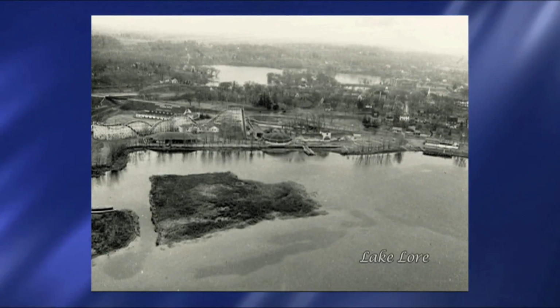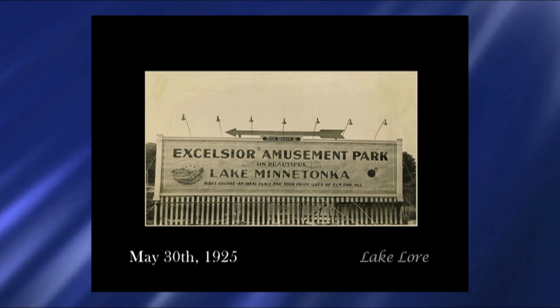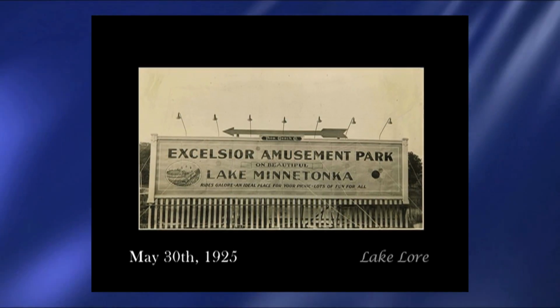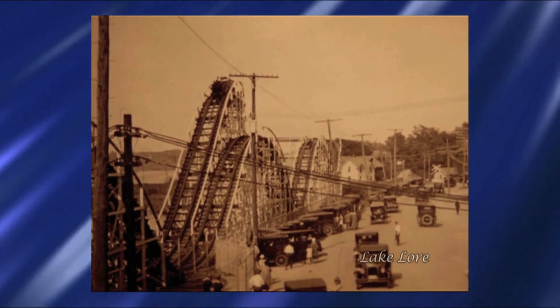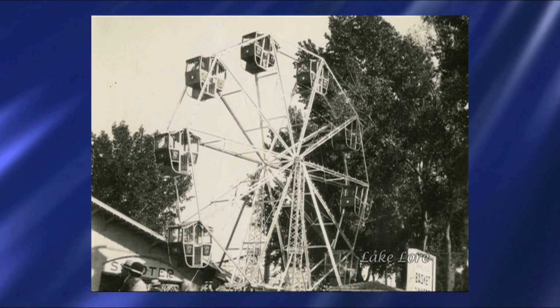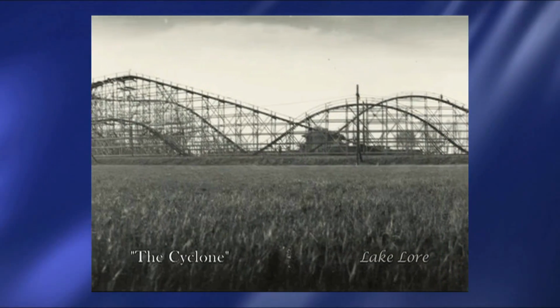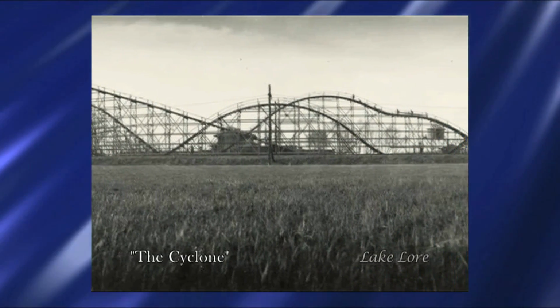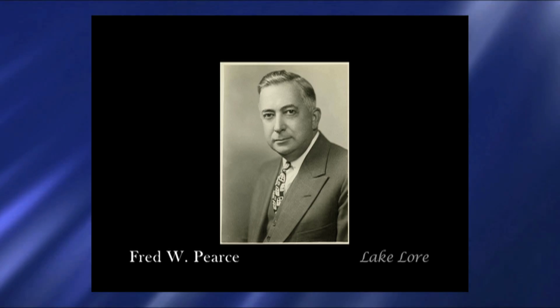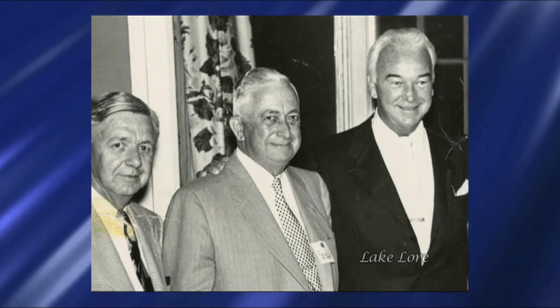Located just off the waters of Lake Minnetonka in the heart of Excelsior, the Excelsior Amusement Park opened on May 30th, 1925. Inspired by New York's Coney Island, this park featured dozens of attractions, including a Ferris wheel, a carousel, penny arcades, and a large wooden roller coaster called the Cyclone. The park was owned and run by Fred W. Pierce, who was an established amusement park operator and roller coaster builder.